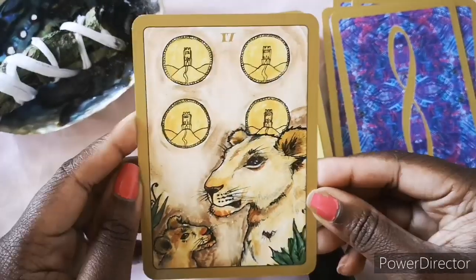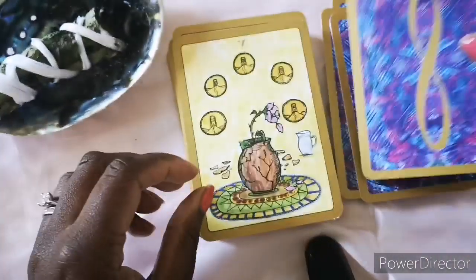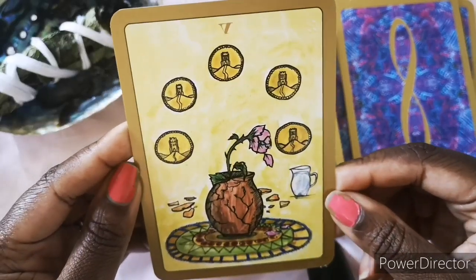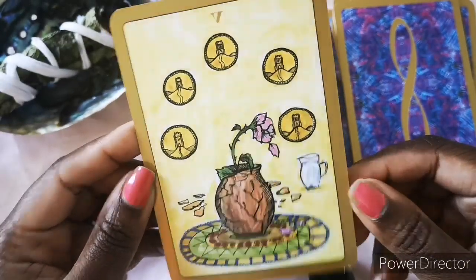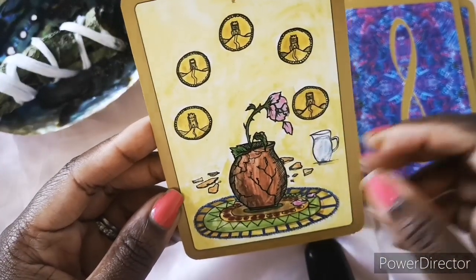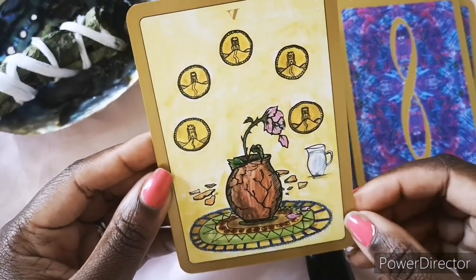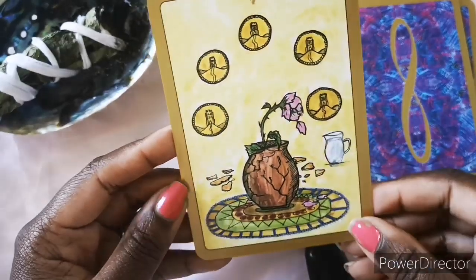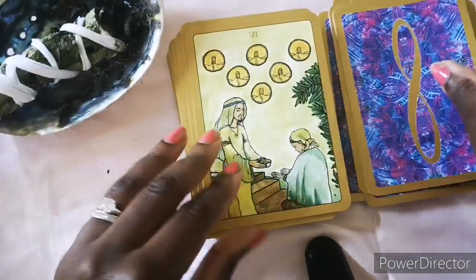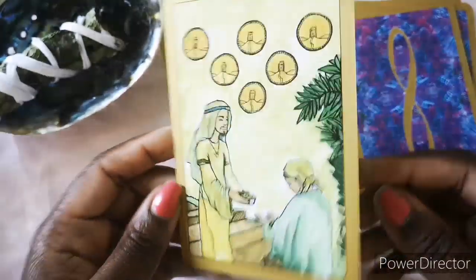Four of Pentacles. It's like a scene out of Lion King. Five of Pentacles. Broken glass, broken vase, and then there's a glass of water over here. I've always seen this card as meaning move towards the warmth. Just go towards the warmth, or go towards where it's safe. And we have the Six of Pentacles, give and take.